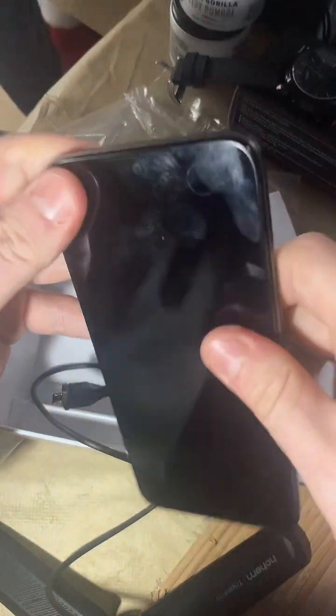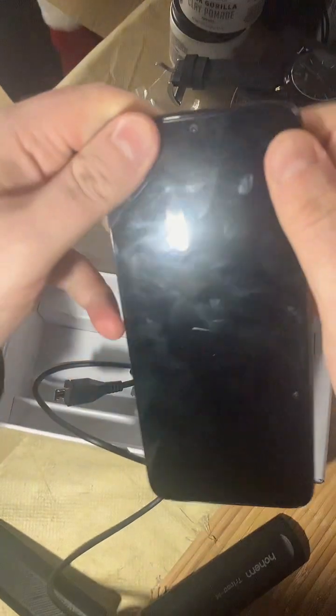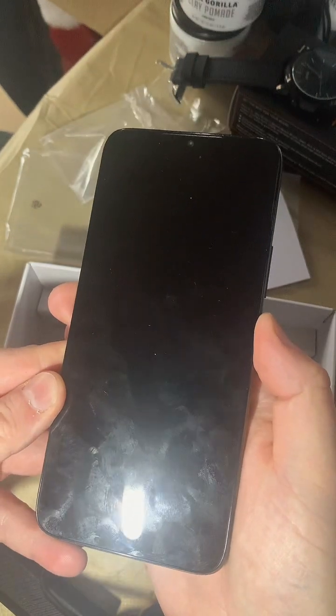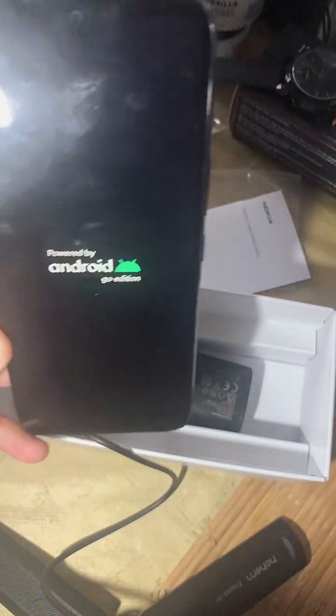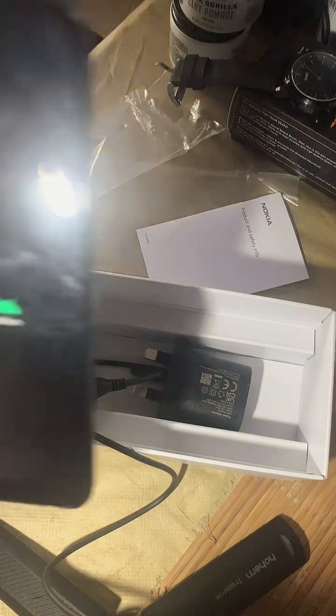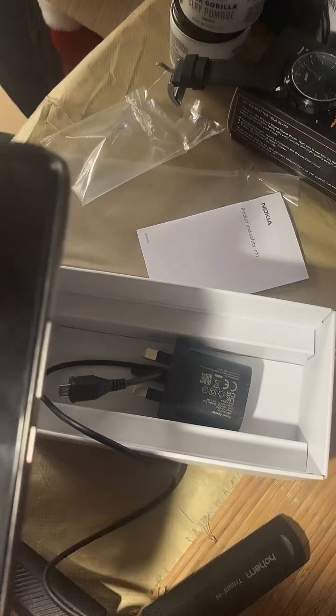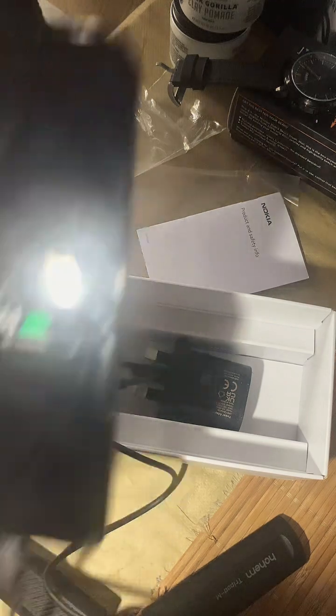Right, so we switched that. We locked that in place. Okay, it clicked. Can you hear it clicked? And then we're going to switch it on. Here we go. There we go, guys. It's working. So I'm just going to plug this in as well to charge this at the same time.